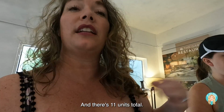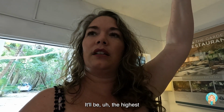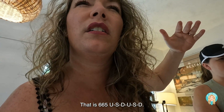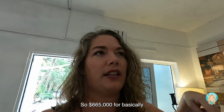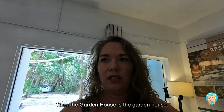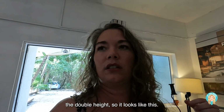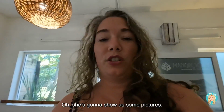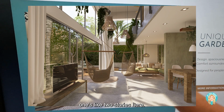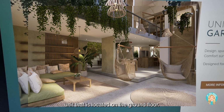And there are 11 units total. And what's the highest amount it'll be? The highest amount is the garden house, that is 665,000 USD, for basically the full first floor. The garden house is a property that has double height, so it looks like this. She's going to show us some pictures. So you can see this one's like two stories. This is the garden house, and it's a unique unit that is located on the ground floor.